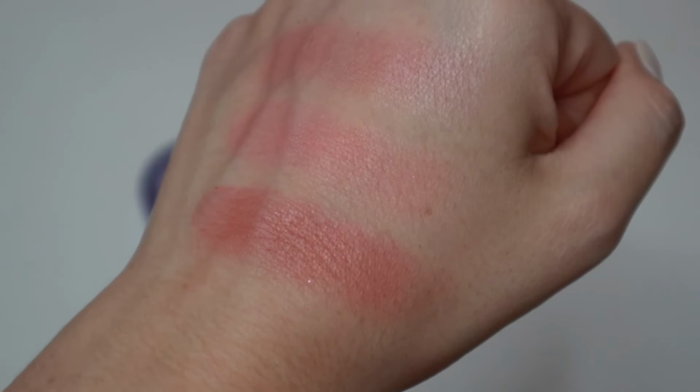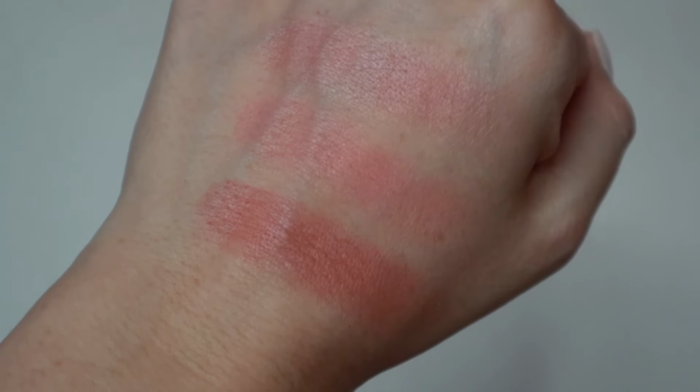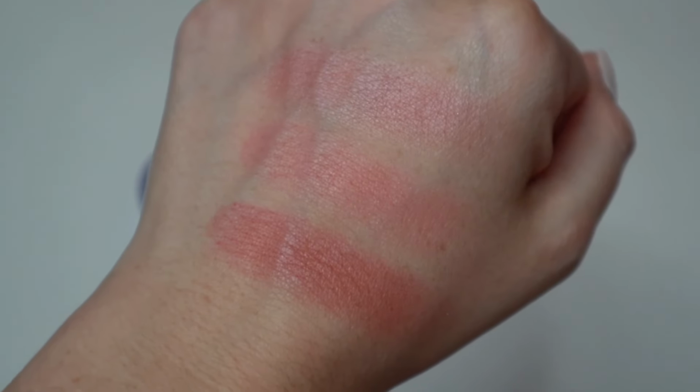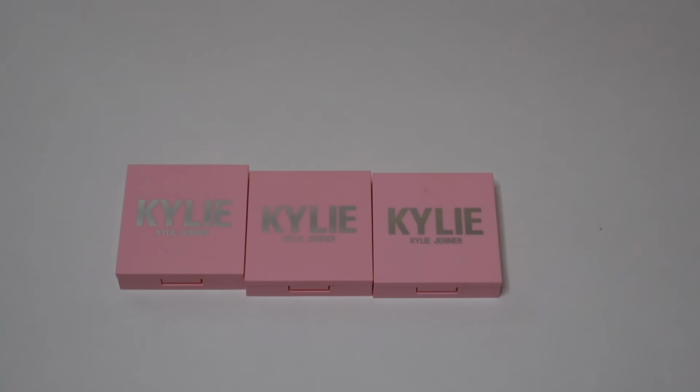Just look at those shades. So beautiful. I want them all. I know I shouldn't, but I want them all. They're that pretty. Okay, I have 3 blushes from Kylie Cosmetics.